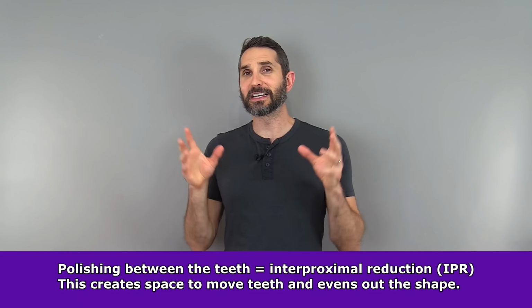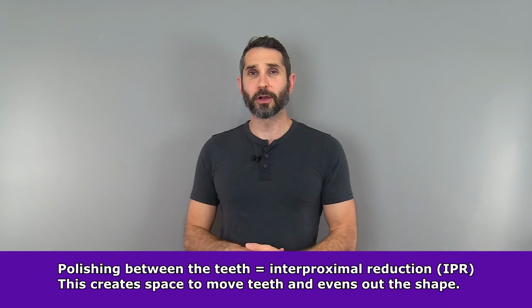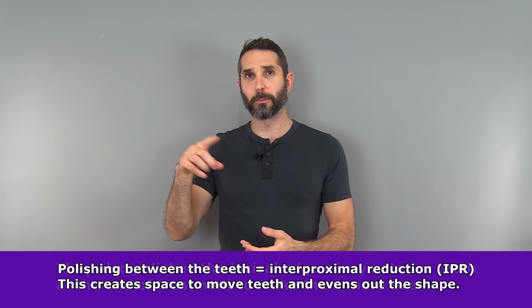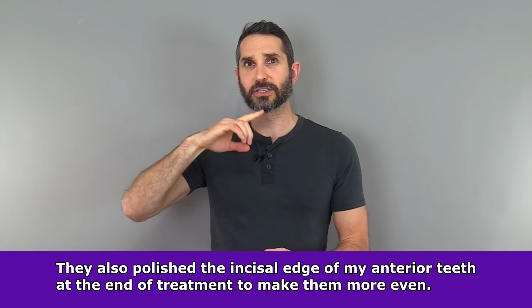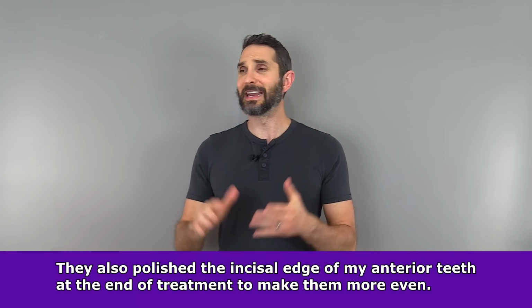Now, one issue that may come up if you have crowding like I have is the issue of polishing between the teeth. And that's a gentle term that orthodontists use. The proper term is called interproximal reduction. And what they basically do is they will take this little abrasive grinder tool and they just go up and down between the teeth, and it removes a little bit of your tooth structure. It didn't hurt at all.